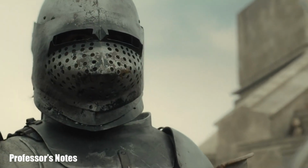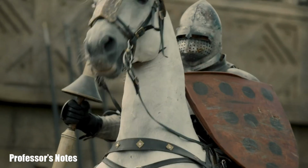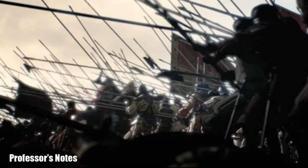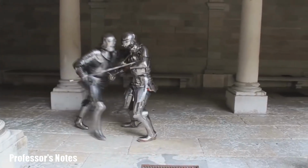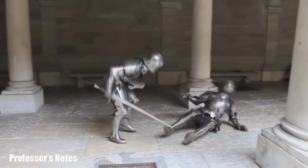Mounted combat was the knight's forte. Charging on a warhorse was akin to deploying a medieval tank, devastating enemy formations. On foot, the knight's training emphasized grappling and close-quarters fighting, making him a formidable opponent in any scenario.